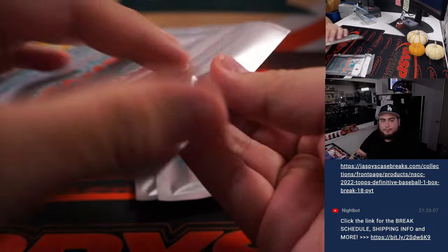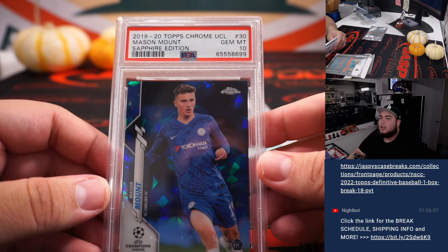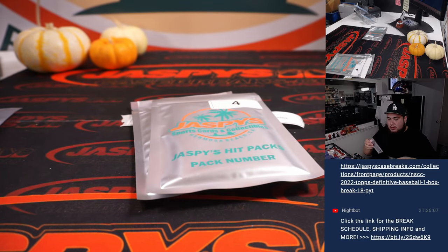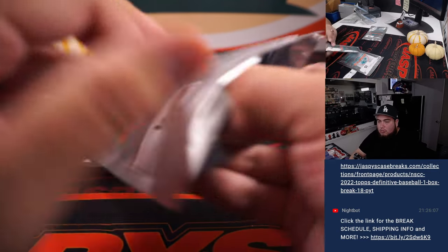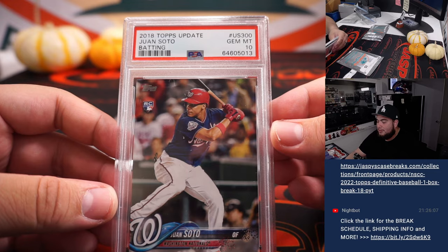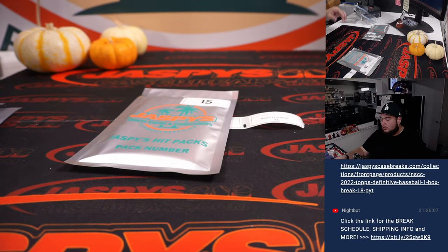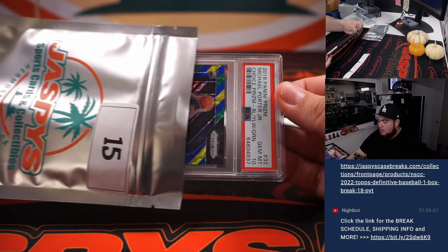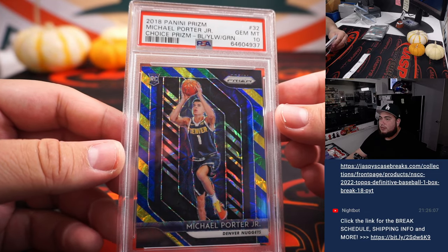Good luck, buddy. Here we go. And a Mason Mount 1920 Topps UCL Sapphire Edition. PSA 10 rookie. Or not a rookie, I should say, but PSA 10 slab. Four. Little Juan Soto, Topps Update rookie, PSA 10. That's nice. I have a couple of these. And 15. And a nice Michael Porter Jr. Choice blue, yellow, green from Prism Choice, PSA 10.